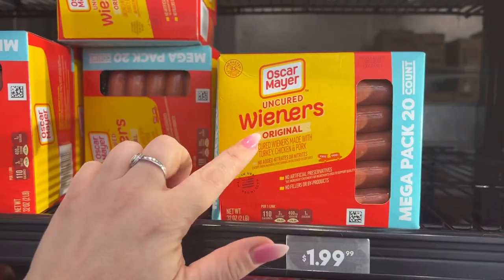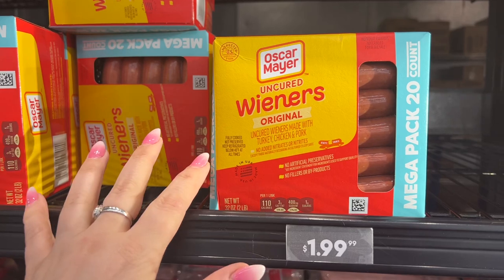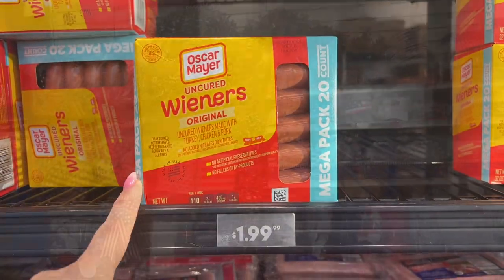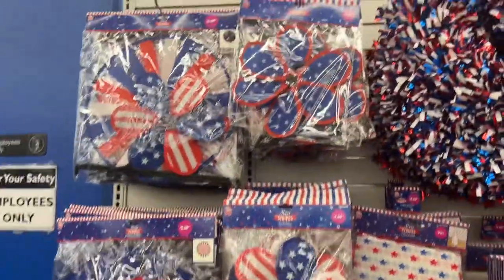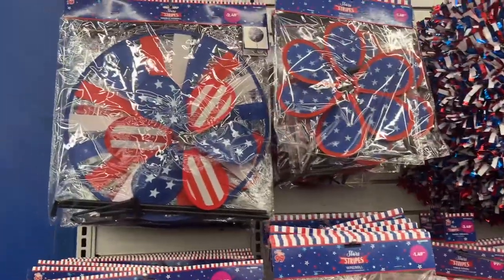This is uncured wieners. And I thought my mom had said something about getting the uncured ones, it's supposed to be better. These are $1.99 for a 20 count, which is a great deal. 99 has started putting out their 4th of July items, and I'm super excited to see a little end cap of it, but it's a start, so more will come out, I'm sure.